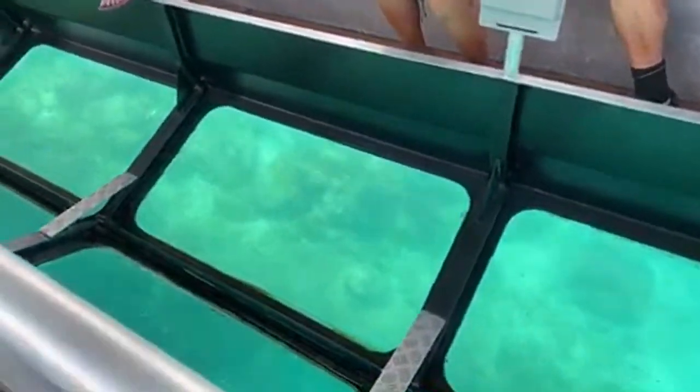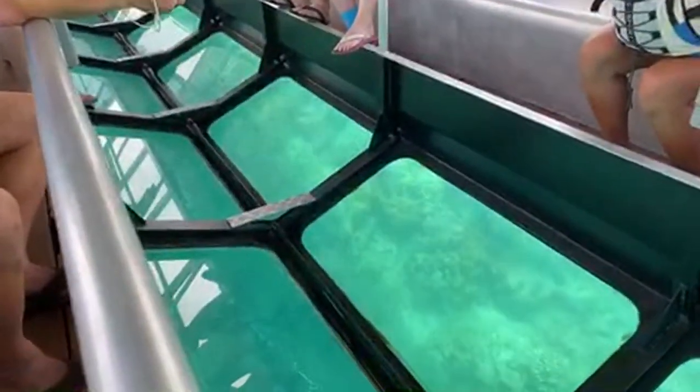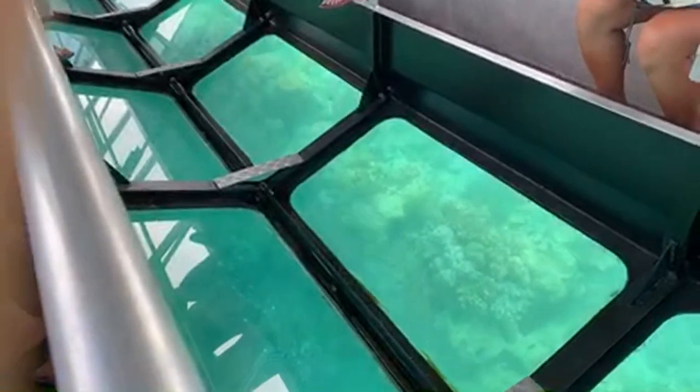Today, you are visiting Green Island Reef. And this reef is only one of nearly 3,000 reefs that make up the entire Great Barrier Reef. If you look closely as we come close to the reef, you will see the reef is a three-dimensional structure with some form of marine life living in every space.